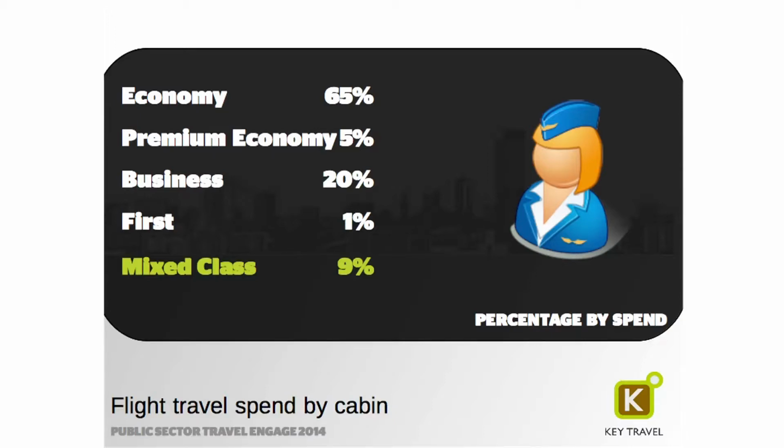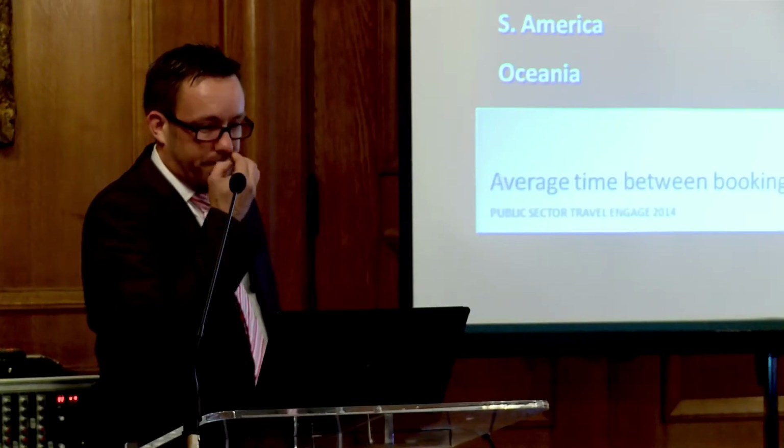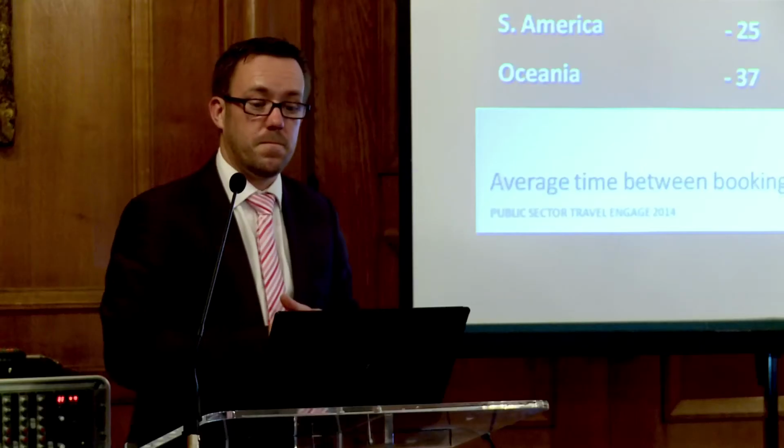20% of total spend is in business class. But then if we look at this as a percentage by passengers, the figures change significantly. So let's have a look at the booking windows for hotels. 2013, quite reasonable.